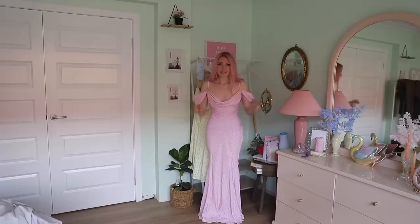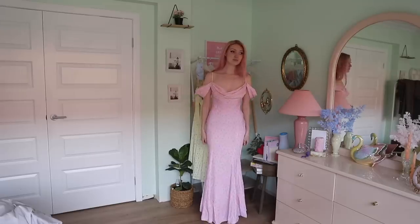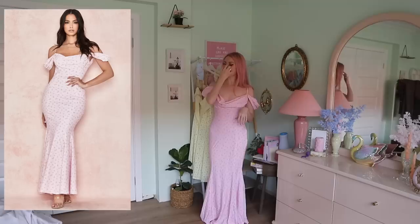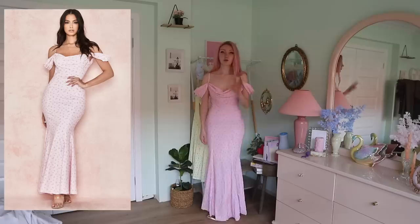Maxi dresses are always kind of like a statement piece, and I don't know, is it a little bit too much? It is really, really pretty. Looking at the model, I feel like she must be a fair bit taller than me because it doesn't seem to go all the way to the ground on her, or maybe it's just the shoes that she's wearing. If I wore high heels, this would still touch the ground, which I really like.